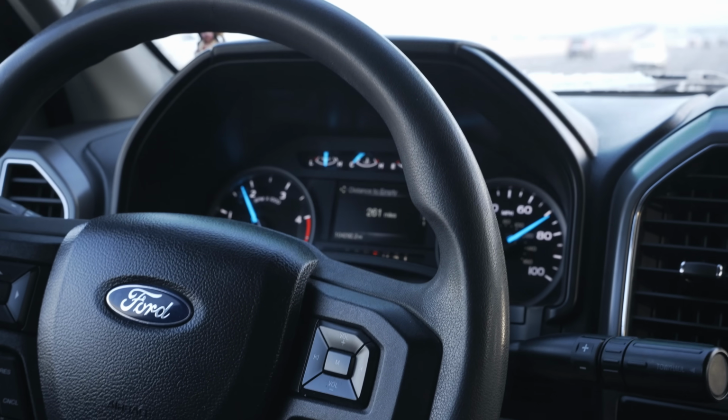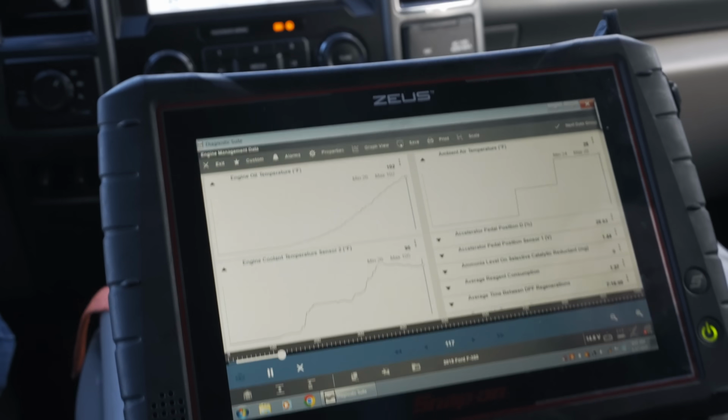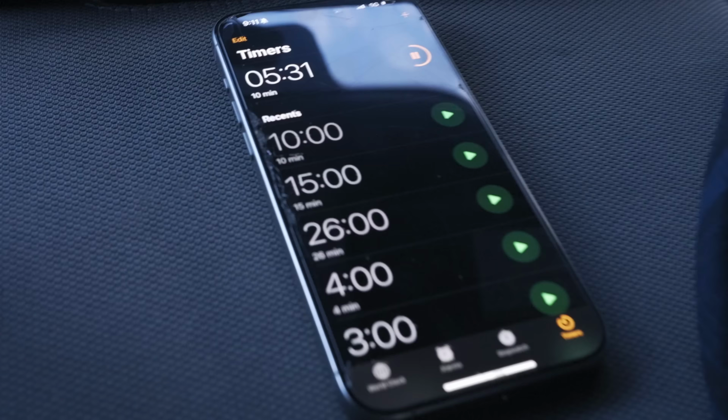Trying to beat the timer. I'm trying to get back to the shop in 10 minutes, is what I'm trying to do here. Not even 5 minutes. Well, then 4.5 minutes.